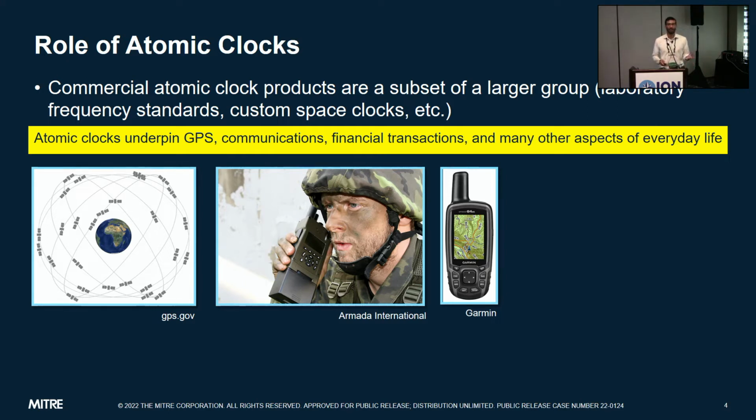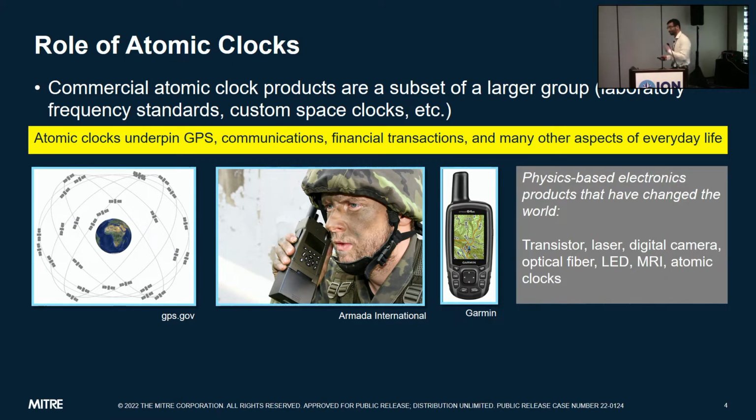There are a lot of other products that have revolutionized the world, changed the way civilian and military life operates. What's special about clocks, though, is the number of clocks that are used to have this global impact. So, again, clocks aren't special. There's a number of physics-based, sort of Nobel Prize-winning physics innovations that have changed the world.